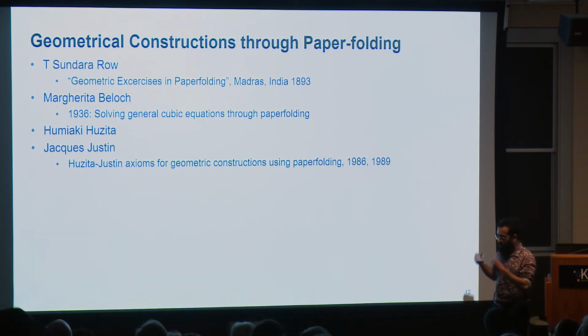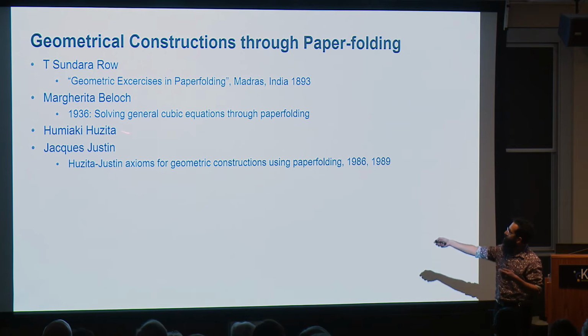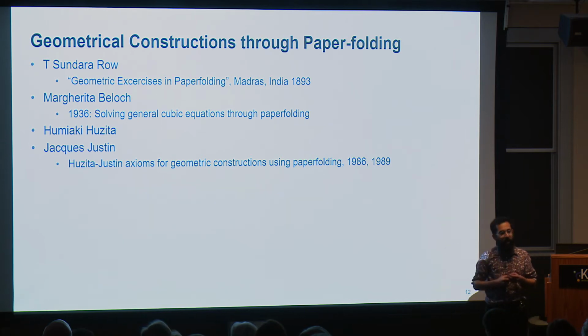And this idea of using paper folding to come up with geometric constructions carried on throughout the century. Margherita Belloc, who was an Italian mathematician at the University of Ferrara, she used these ideas to come up with this theory that said you can actually solve cubic polynomial equations using paper folding, which is something you cannot do with just a compass and a straight edge.